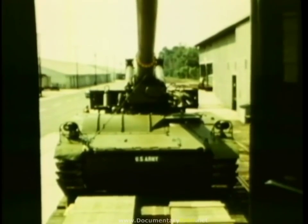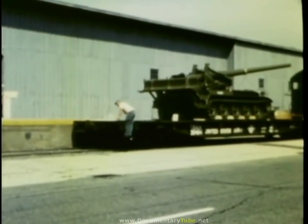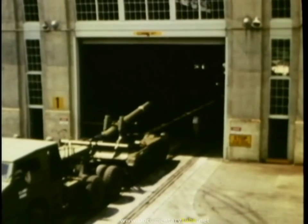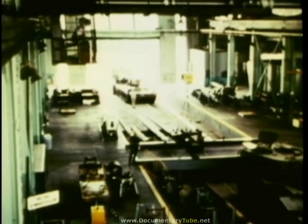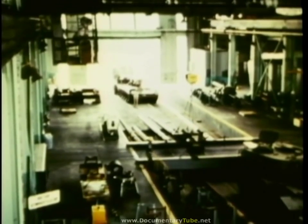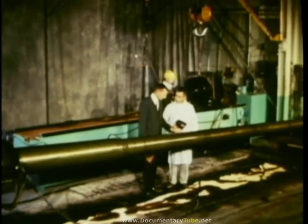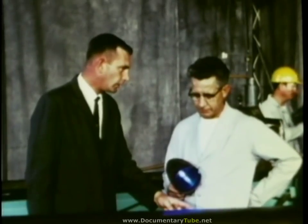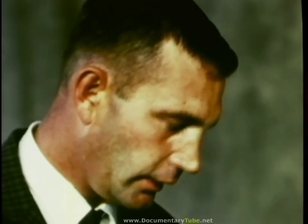Weapons of all kinds, from the smallest to the largest, come to Aberdeen for evaluation. This is the 175mm self-propelled gun, one of the largest caliber pieces in combat use today. Upon arrival, it is given a complete inspection for soundness and dimensions. As with the tank, the engineer collects information about the weapon's condition before the testing begins, giving him a basis of comparison for later results.